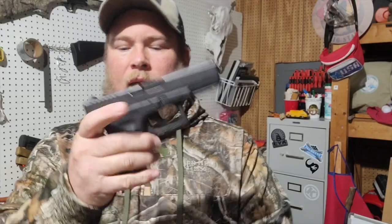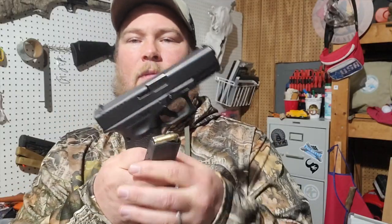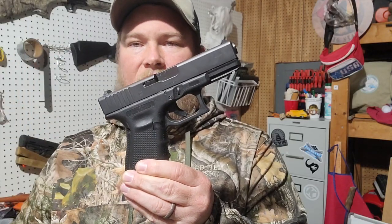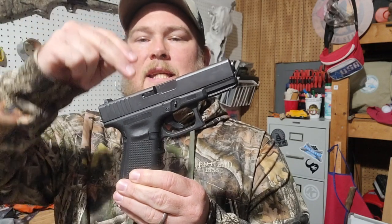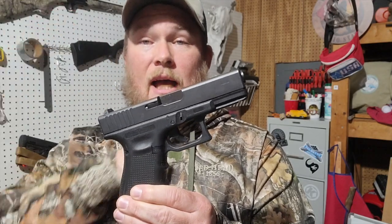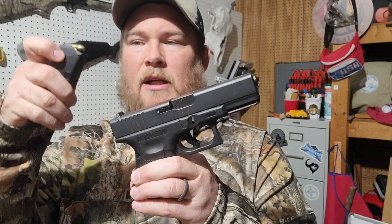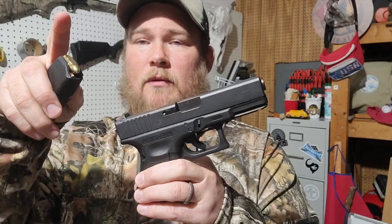All right. Now, condition three is taking a loaded magazine and inserting it into the pistol. So we have a loaded magazine, no round in chamber, weapon on safe. This is condition three. Now, condition two with a striker fire pistol, an AR or an AK, does not apply. Condition two does not apply to us with this weapon here, and I'll go into what condition two is with a hammer here in a second. Now, going into condition one, we have a loaded magazine.